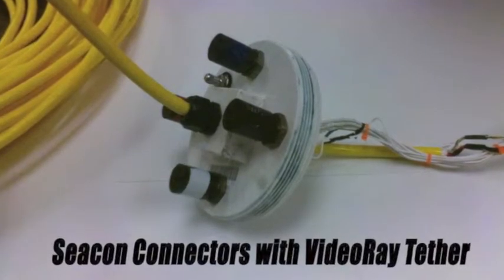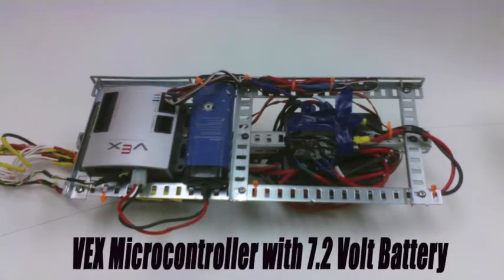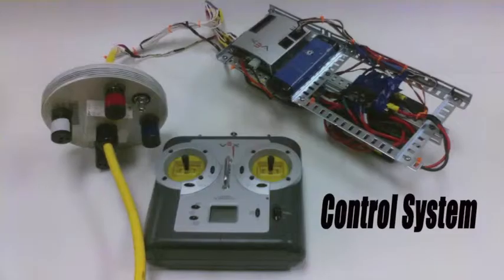Once the students completed their new electronic control system, they were allowed to present it to the world, both on the internet and in the classroom.